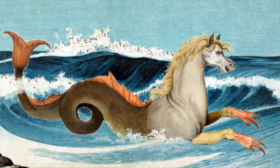Hippocampi could be found in both fresh and salt water, and according to mosaics that feature them, they had fish fins, green scales, two hooved legs and a fish tail, as well as a long mane. In legends, they were benevolent and would rescue sailors from sea monsters or who had fallen into the water, and because of this, they were seen as a good omen.